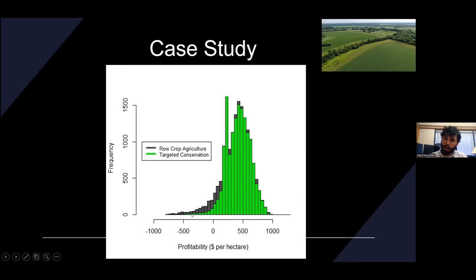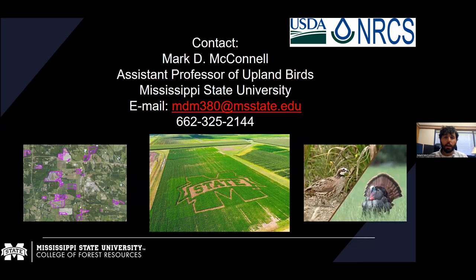And you can't get every acre, but through economically targeted conservation, you can knock a lot of those unprofitable acres out. You can get those in, hopefully in a subsidized conservation practice, increased revenue for the farmer, increased environmental benefits to everybody.